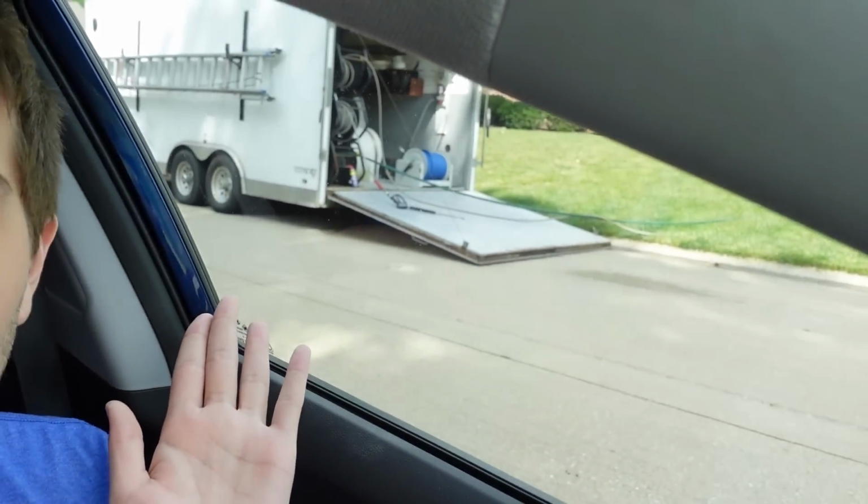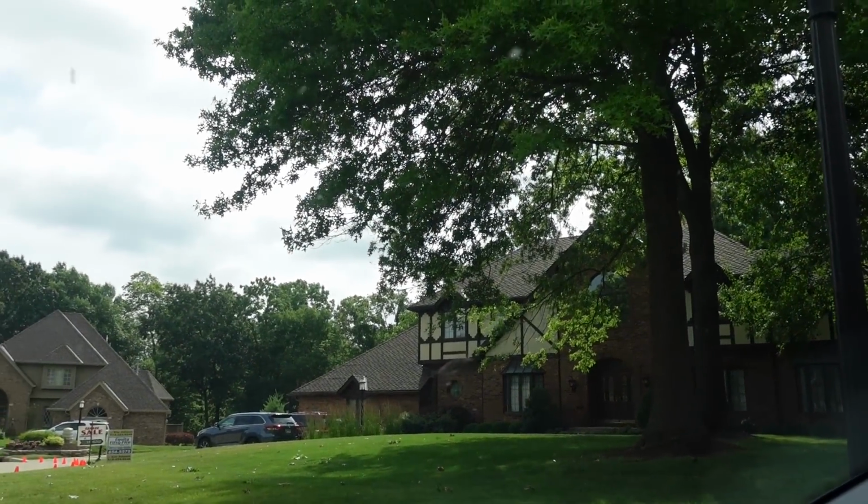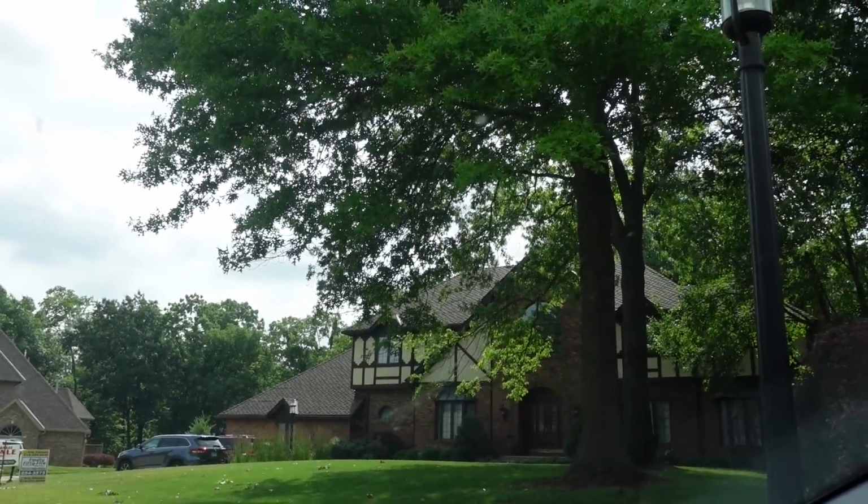I found it in the newspaper actually. So I'm gonna go over here and see what we can do. This is a pretty nice neighborhood. They've got a guy doing some work. That's a sign of a good neighborhood. People doing stuff. There's a guy walking with a baby. We're gonna go over here. It looks like a really nice house. It has kind of like a German look, the way that they did with the lines up in there. That's nice. We like that.